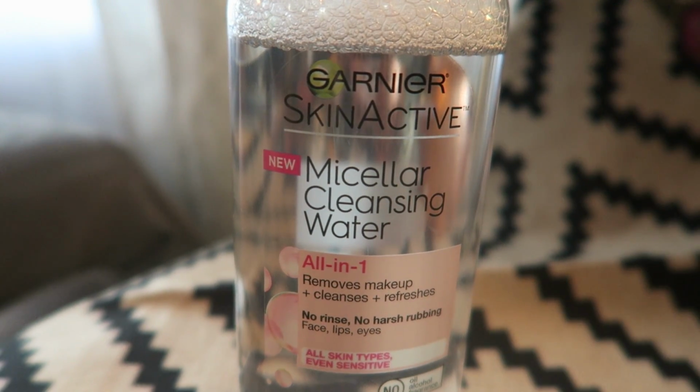I have no makeup on right now. I washed my face in my shower, but I want to make sure that any bacteria or sweat or oil or anything that is on my face right now doesn't get trapped on my face with the layer of makeup. So I'm going to use the Garnier Micellar Cleansing Water.